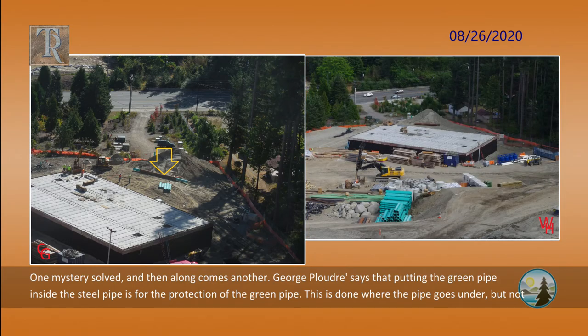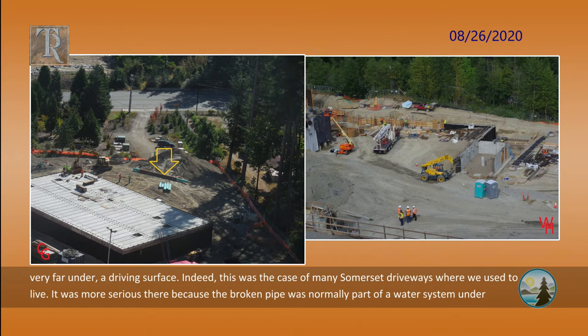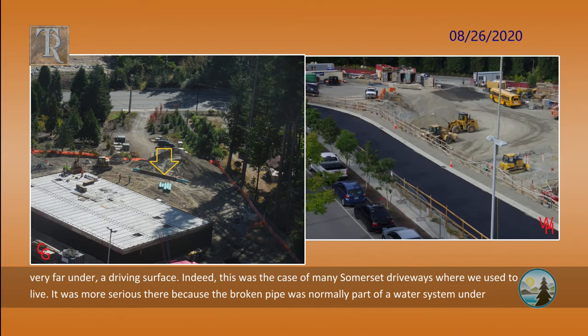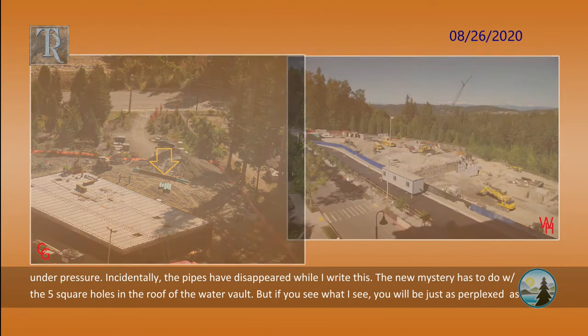George Poudray says that putting the green pipe inside the steel pipe is for the protection of the green pipe. This is done where the pipe goes under, but not very far under, a driving surface. Indeed, this was the case of many Somerset driveways where we used to live. It was more serious there because the broken pipe was normally part of a water system under pressure. Incidentally, the pipes have disappeared while I write this.